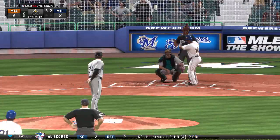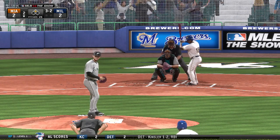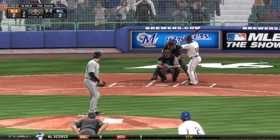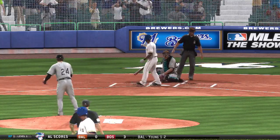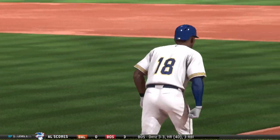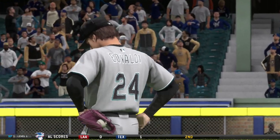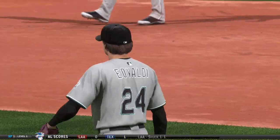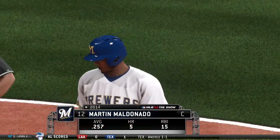Martin Maldonado, the number 8 hitter here, waits on deck. And he misses there for ball 4. So runners are at first and second now with nobody out. Yeah, he did have the base open there, so that's not the worst thing in the world. But at the same time, the way he's been pitching, I don't think I'd be working around too many hitters, especially in the bottom half of the lineup.